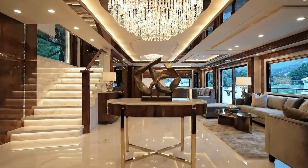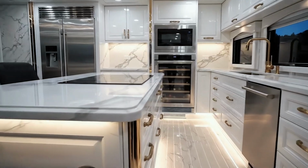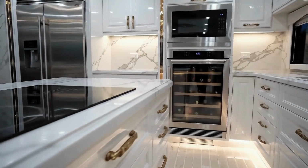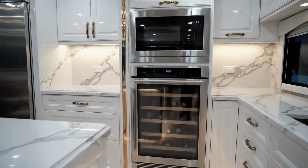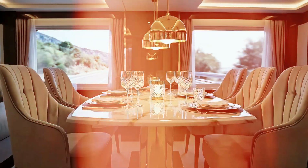Step inside and prepare to be amazed. The interior feels like stepping into a 5-star penthouse suite. We're talking polished marble floors, gold-trimmed lighting, and creamy walls adorned with detailed wood accents. Every light fixture, every texture has been designed to blend luxury with warmth. The living area offers plush designer seating, a massive flat-screen display, and large windows flooding the space with natural light. Perfect for panoramic views wherever you stop.